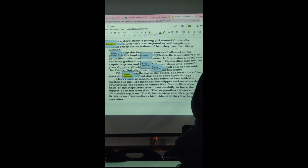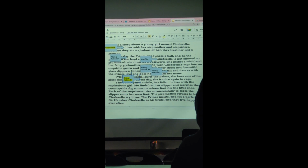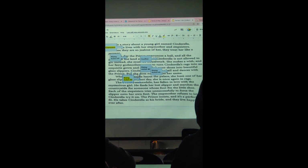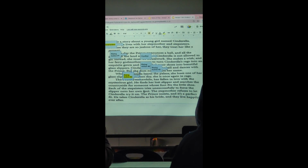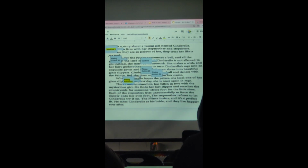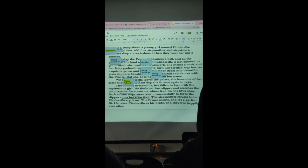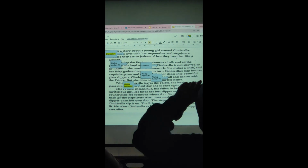The prince, meanwhile, has fallen in love with the mysterious girl. He finds her lost slipper and searches the countryside for someone whose foot fits the little shoe. Each of the stepsisters tries unsuccessfully to force the slipper onto her own foot. The stepmother refuses to let Cinderella try it on. Steven, do you notice anything happening here? I noticed the climax here. Yeah, our climax, which is our highest point of tension.